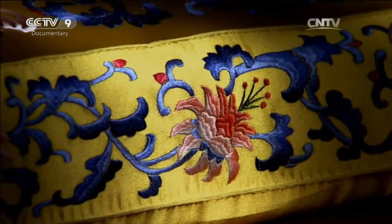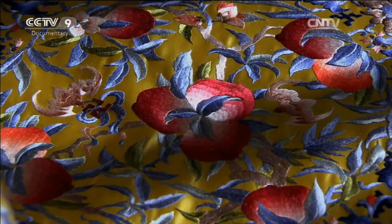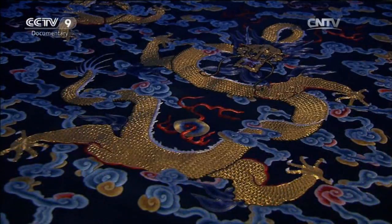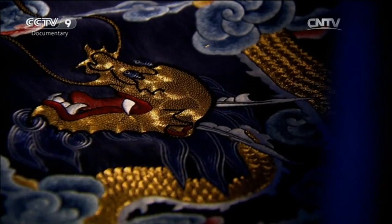The level of detail in the work is astounding. Each element and every color used has a special meaning. Fabrics team leader Yuan Hengxi is thrilled by what she sees.